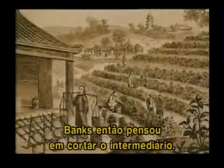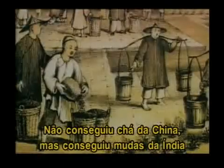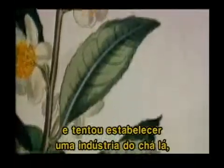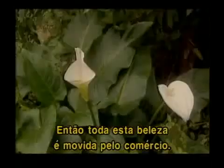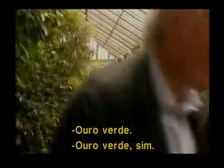Absolutely. So Banks said, well, why not cut out the middleman? Let's get tea and grow it ourselves. He couldn't get them from China, but he managed to get some plants from India and try to establish a tea industry in India, which actually happened later in the 1850s, and we still get a lot of our tea from India today. So all of this wonderful kind of beauty is driven ultimately by commerce. Green gold. Green gold, yeah.